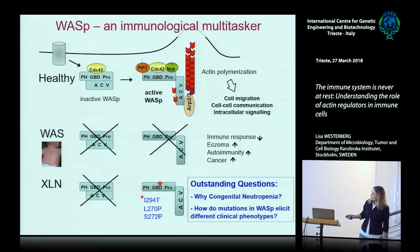So we asked two questions: why do these patients develop congenital neutropenia? And we also wanted to understand how mutations in WASP elicit different clinical phenotypes. Here it may be overactive, here it's sort of lacking.